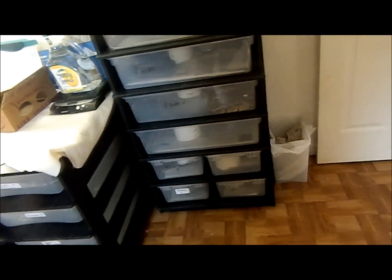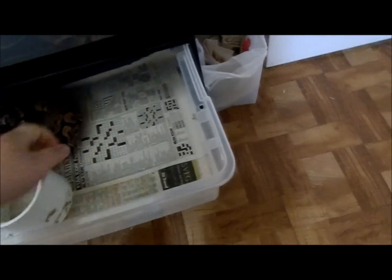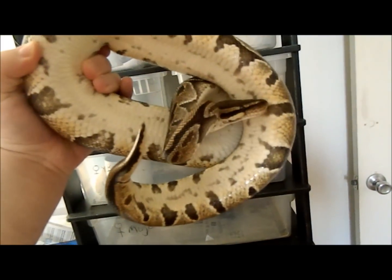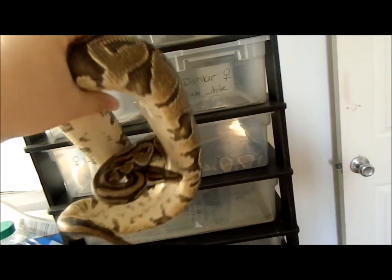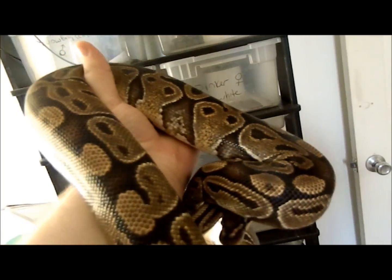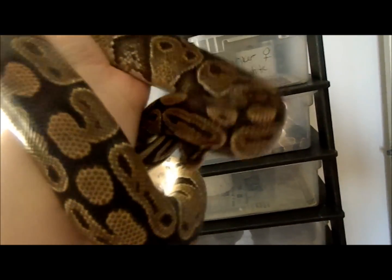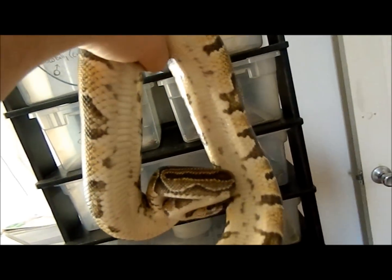Actually, with him, I'm probably going to include this girl. We'll do a package deal. $150 plus shipping for both of them. I bought her as a het piebald. She's about 1,100 grams. I got her off of Craigslist, so I can't guarantee that she is a het pied. But I paid $100 for her, and she was a lot smaller. So she'll be ready for next season.